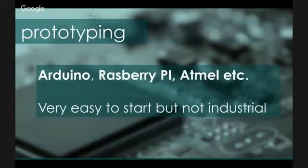Which can be interesting to you is how to prototype. And the good news here is that we have a lot of prototyping tools. We have Arduino boards, we have Raspberry Pi shields, we have Atmel kits. I mean, we have a lot of different ways to start with Sigfox. And they are very easy to start with, but please don't go in production with that. Don't go in production with an Arduino board. Just don't. It's really good to prototype, but it's not made for it. It consumes way too much power, etc. And then you lose the whole value of having Sigfox. So please, if you want to do your production, don't go with Arduino.